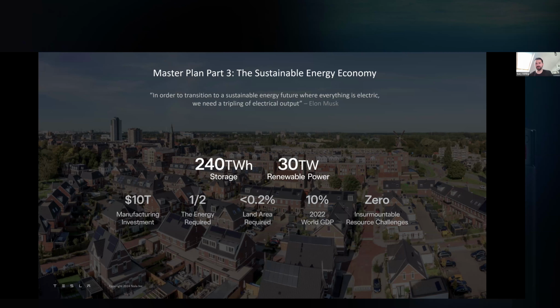Huge numbers, but the most important number on that screen is that there are zero resource challenges. There are more than enough materials in the world for what we need to achieve these numbers. Recycling lithium is cheaper than mining new lithium, so we have recycling plants as well. This is achievable, and working with partners like yourselves is how quickly we'll accelerate this. We are seeing global mass adoption of battery storage at rates we have never seen before, so we are hurtling towards this at breakneck speed, and you guys will be a key part of that.